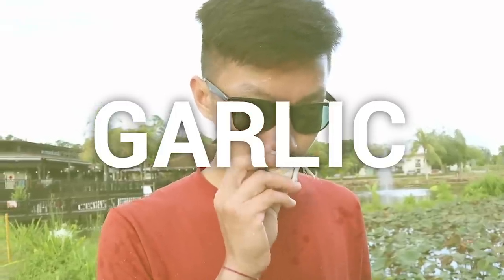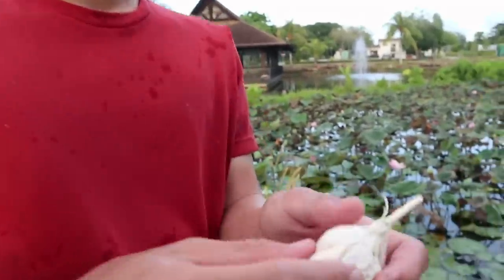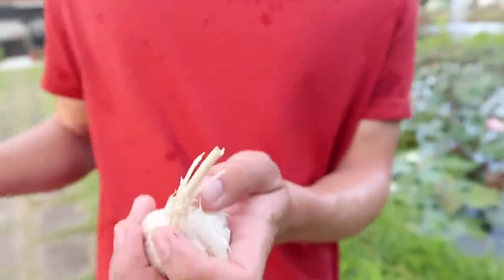Alright, on to the next bait! Okay guys, this is a favourite of a lot of chefs around the world, I would say. Garlic. Yeah, this is garlic. What we're going to do is just hook a few. The theory here is that the garlic will emit a lot of smell, so you could catch something like the red-tailed catfish. So you cast it near a structure and hope for the best.